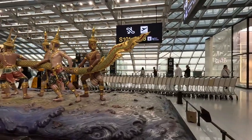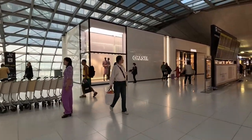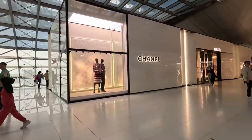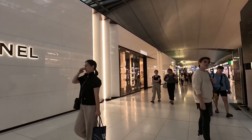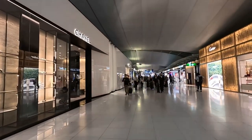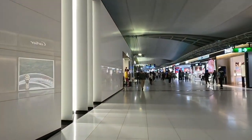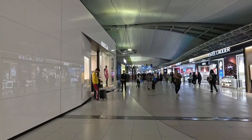So you've got A to D on the left, and then on the right you've got D to G, and then you've got your gates. So mine is gate 123, so it's quite a long way. I've actually got to go on the internal train to get to my gate, but I've still got a good few hours yet, so I'm going to find the lounge and chill at the lounge for the next few hours.